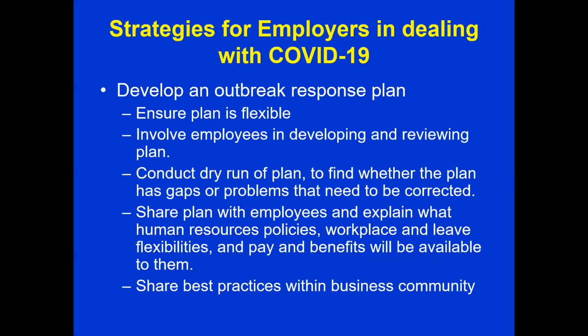And one of the things that's also important is to develop an outbreak response plan. Ensure the plan is flexible. Have your employees help in developing and reviewing the plan, and conduct a dry run of the plan to find out whether the plan has gaps or problems that may need to be corrected. Share the plan with employees and explain that human resources policies, workplace and leave flexibilities, and pay and benefits will be available to them. And share the best practices within the business community. Let's help each other get to the best practices to make everybody as safe as possible.